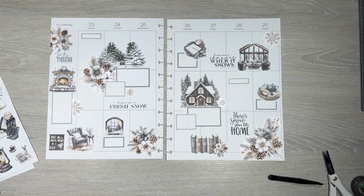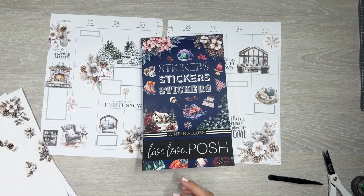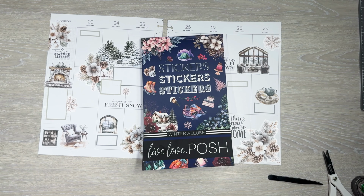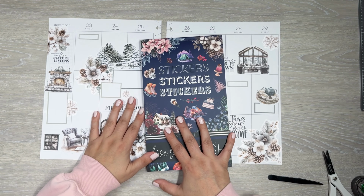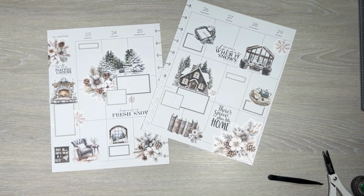All right, so that is gonna be Catherine's spread, and that is the Winter Allure sticker book. So thank you so much for watching, Catherine. I hope you like your spread. I hope you all enjoyed watching me create this spread for Catherine. I think it turned out really cute.